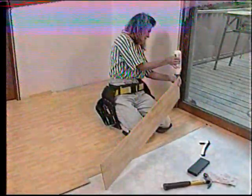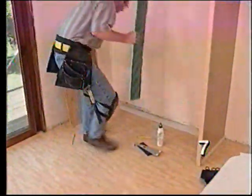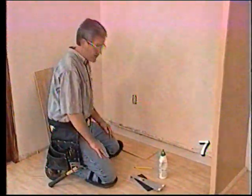That gives you the basic sequence for installing a laminate floor. We repeated those steps as we moved across the main part of the kitchen, cutting and fitting the planks as needed around the island and the cabinets. We've been working on the floor most of the day now. The last section that goes in goes right up against the wall, and this section we have to cut.